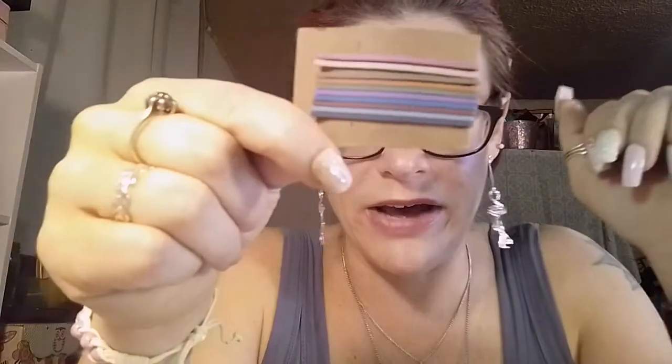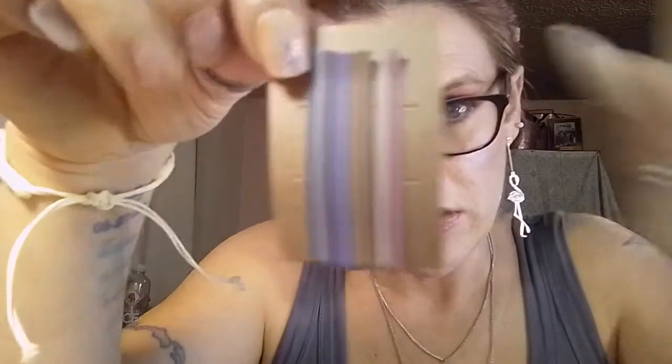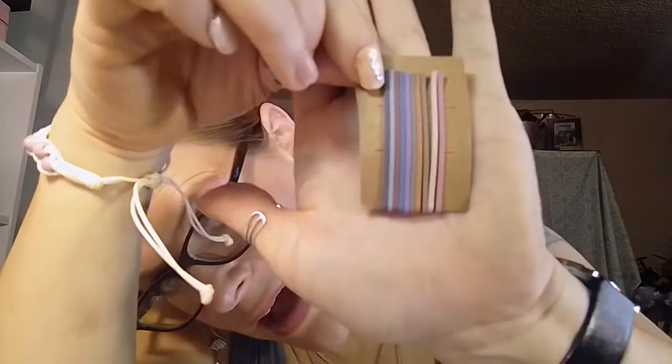Then we have a set of bobby pins, I guess. I've never had colors like that, so that's cool. I think they're bobby pins. I'm trying to get one out. I like the colors. It's different. All right, so I ended up pulling two off. All right, let's check out the pink one.